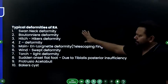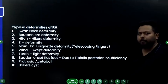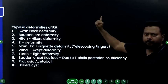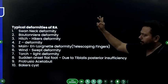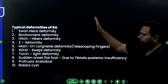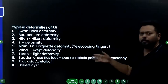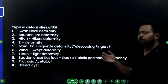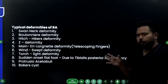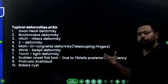What are the typical deformities? I will just name the deformity, show you the picture and go on. No need to explain because it is very thoroughly explained in the main recording. Swan neck deformity of the distal phalanx, Boutonniere deformity of the proximal interphalangeal joint, hitchhiker's deformity of the thumb, Z deformity of the metacarpophalangeal joint, main en lorgnette deformity, also called telescoping fingers, windswept deformity in the lower limb, torchlight deformity or daylight deformity of the foot, sudden onset flat foot, very peculiar. They were not having flat foot, the normal arch was there. Suddenly going for a flat foot in middle age, 40 or 50, think of rheumatoid arthritis. A protrusio acetabuli of the hip.